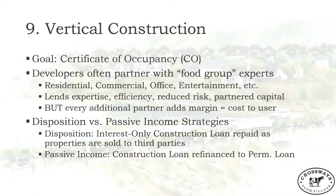So if you're going to do a buy and sell, like maybe you want to build a couple of commercial buildings, you want to sell them to restaurateurs, then you can take out another interest-only construction loan, but this time it's a construction loan for vertical development. And you'll repay that after construction as you sell that property, just like you did with the lots.